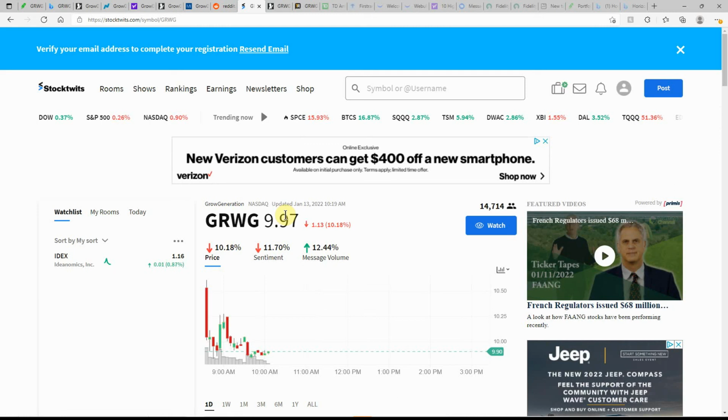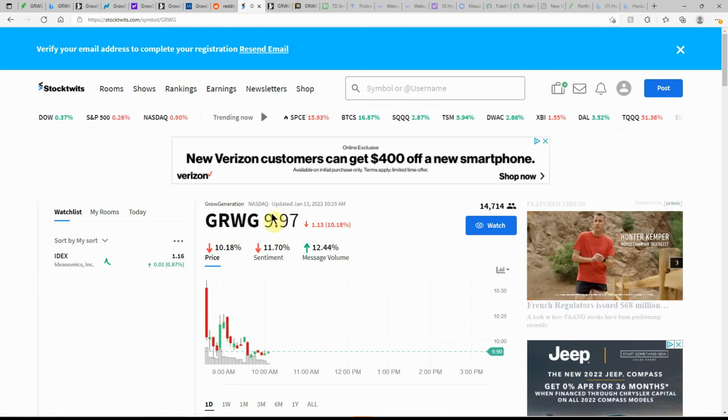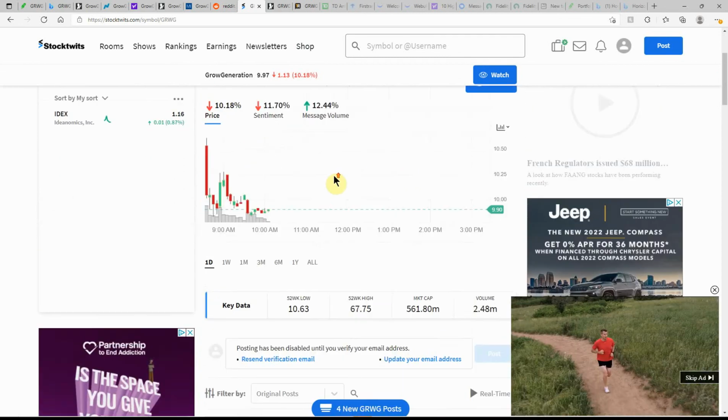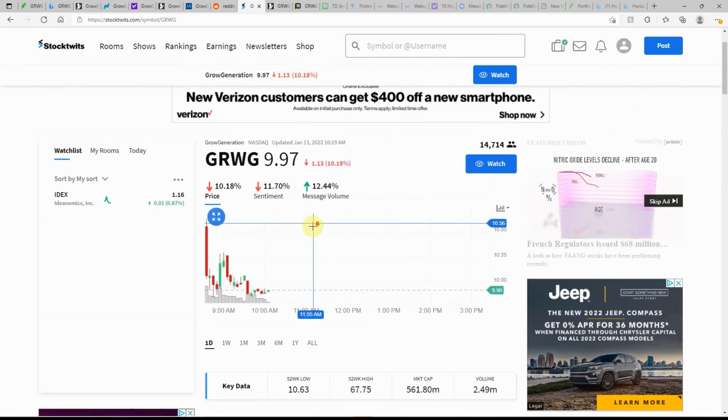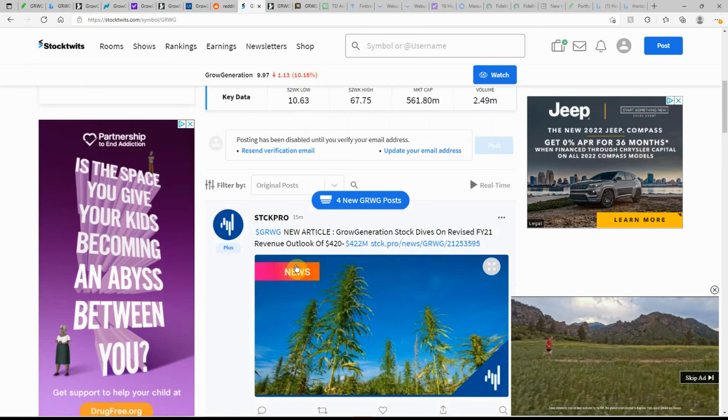But I'm definitely looking at buying some more of this one. Like I said, I already bought some last week in a different account, so when I saw this one dipping, but it's still dipping. So here on StockTwits, currently at $9.97, 52-week low of $10.63, high of $67.75.